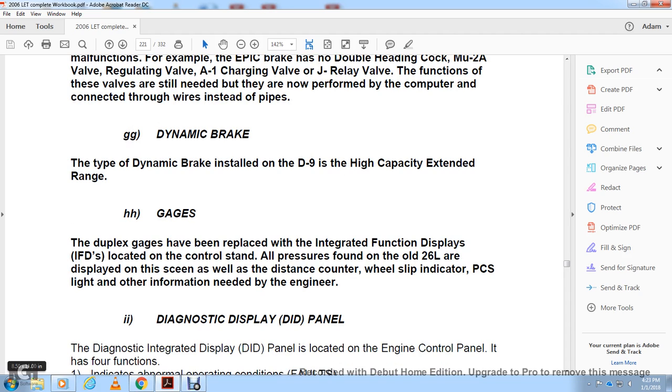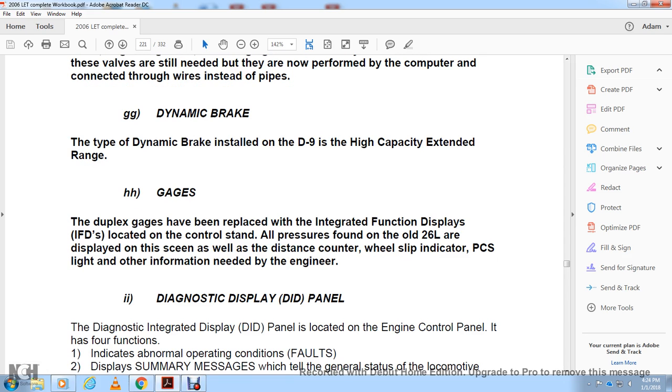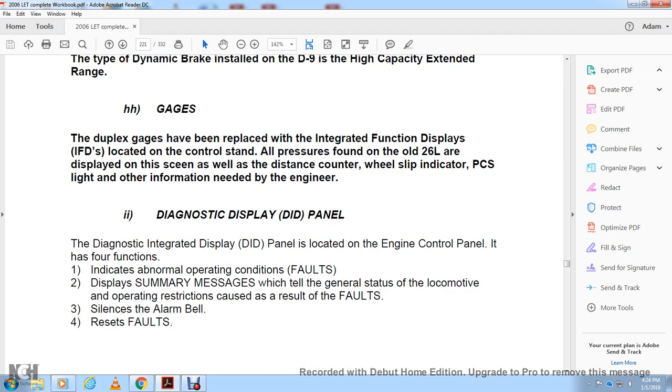Now the dynamic brake. The type of the dynamic brake installed with the 8-9 is the high-capacity extended range. Duplex gauges have been replaced by the integrated function display. The integrated function display is located with the control channel. Pressure found with the old 26LR is displayed on the screen, as well as the wheel slip indicator, PCS light, and other indications needed by the engineer. Diagnostic display, or DID panel. The diagnostic integrated display panel is located at the engine control panel.